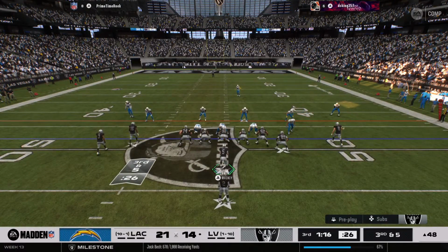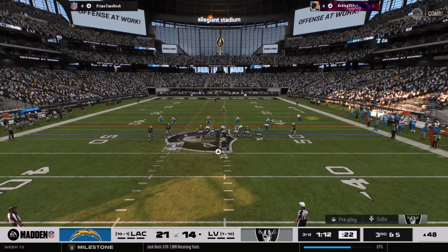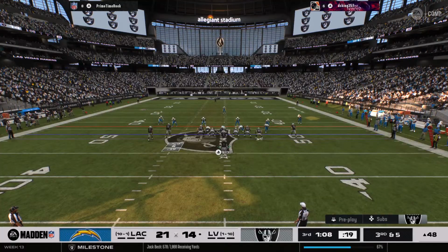Here we go, shot. Cowboy 80. 70 rings, 70 rings. Mustang 19.